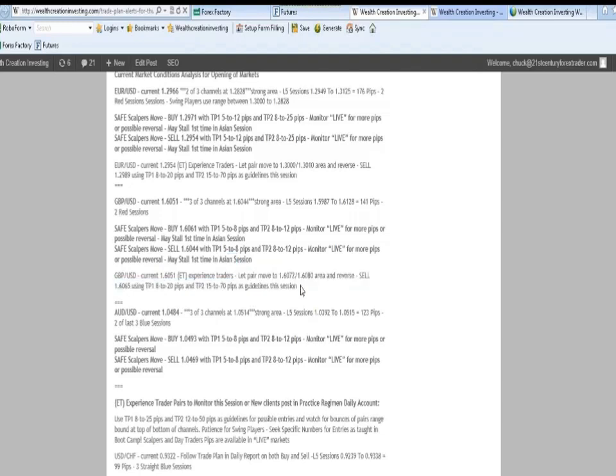Now, if you're currently trading in MetaTrader, you know that in order to set multiple profit levels, it can be pretty cumbersome. It's pretty tough to set a take profit 1 and then also have a take profit 2 that leaves you protected. What our software actually allows us to do is set these trades very easily.